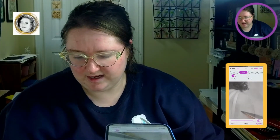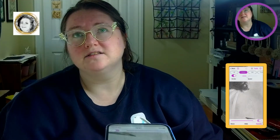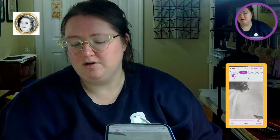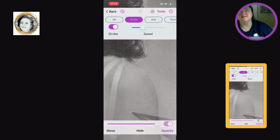I'm using light pressure and circular motions, holding the pencil closer to the end, trying to use the side of the pencil rather than the tip of the pencil. And all of these steps allow for nice, smooth textures once it's done.